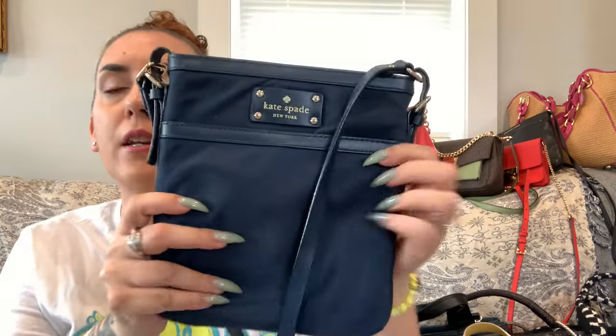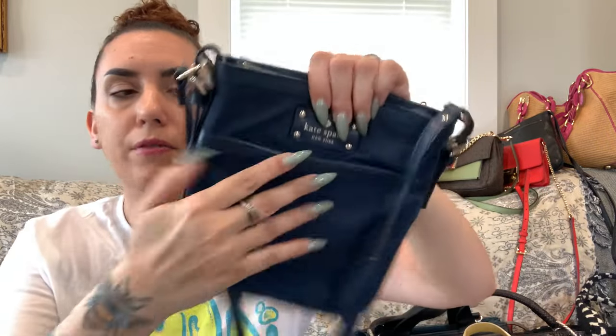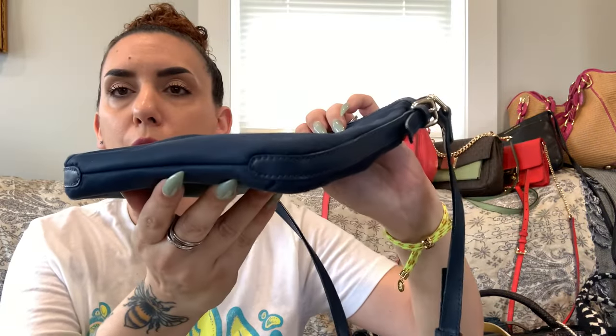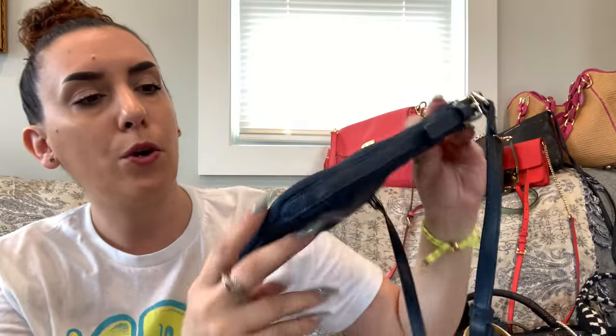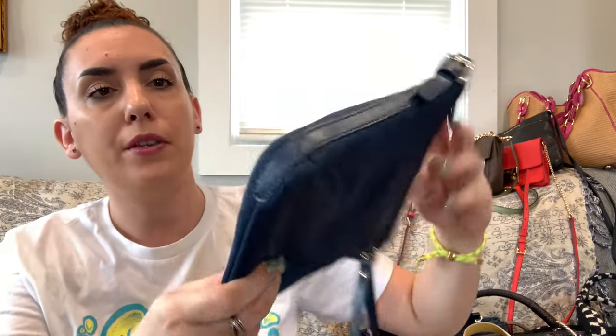Next up, we had the blue nylon and leather Kate Spade crossbody. It is a smaller size, but perfect for just the essentials that you need. Gold tone on the leather here. You have a pocket here in the front, nothing on the back. Does have leather on the corners, which are in great condition. The corners of the nylon, though, have just a teeny itty bit of rub. It's more like a stain than a rub, but there is a teeny little bit of wear going on each corner, just a little itty bitty bit.